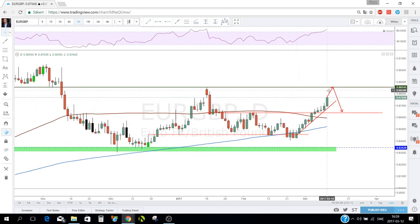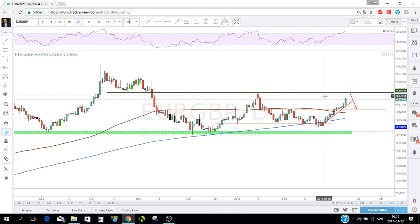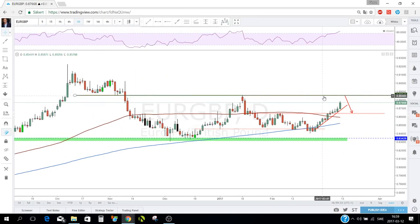But don't forget, guys, this is going to be a counter trend trade against this move to the upside. So be careful. I don't like to talk about counter trend trades, because I know many traders have a very big problem with them at the beginning.